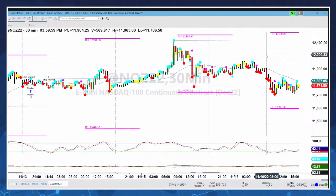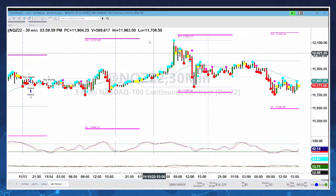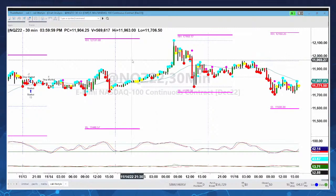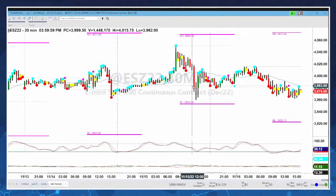But this tool, and like I said, I only say this because I've got a couple of students in the room who are actually doing this, and Tom, you would love this, but this is the indicator that really helps them with regard to that. Because now you're just going above here and below here. I've got it attached to any futures product. So for example, if I go over to the ES, you can see the lines are already done for you.